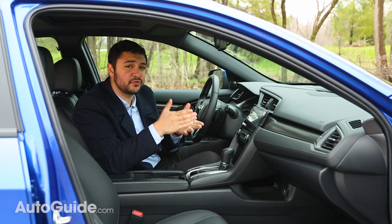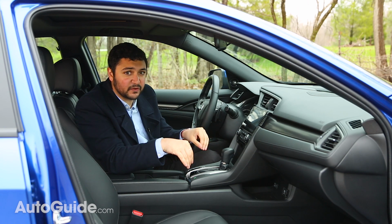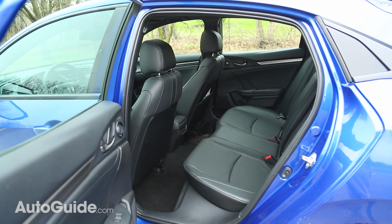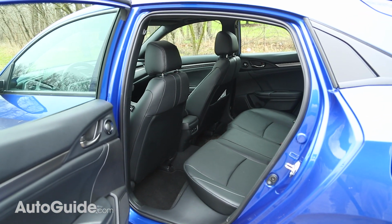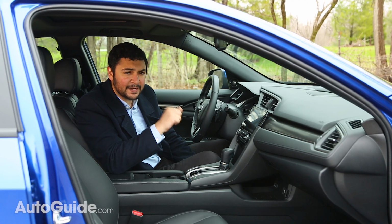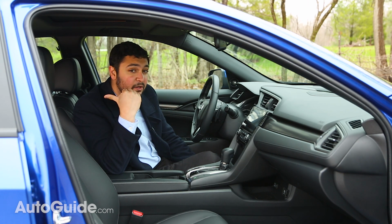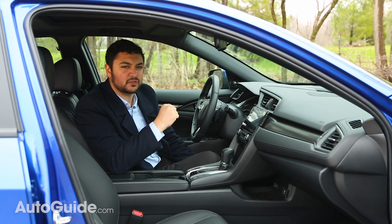We're here in familiar territory, and that is the Civic's cabin. And what can be said about this cabin that hasn't been said in some of the other comparisons that we've had with this Civic? The key takeaway here is that it has more rear seat space and more cargo space when compared to the Corolla, and that's very important for a compact hatchback.